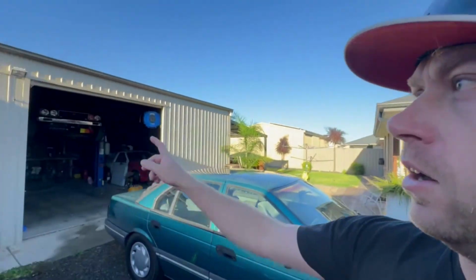So yeah, got home from drift practice late last night, unloaded, and then worked on this until late, trying to get it finished. All the interior's back in it, and oof, it came up pretty good, to be honest.